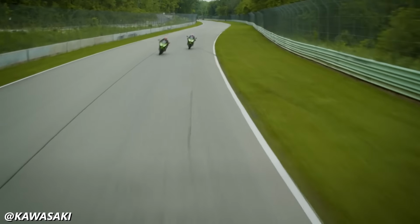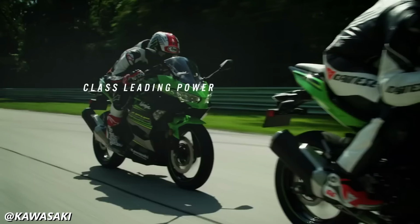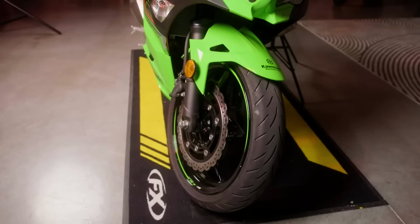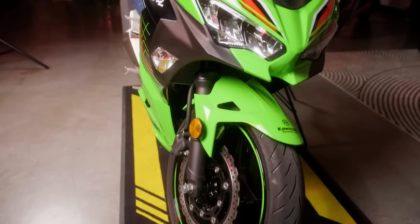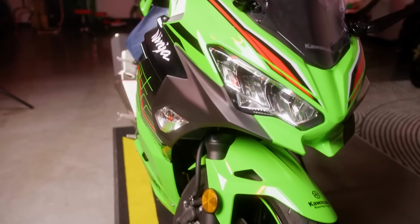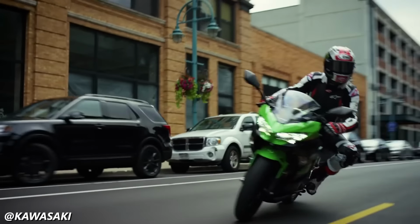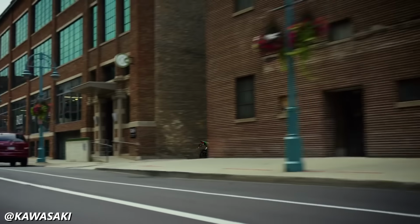The larger displacement provides more torque as well, the Ninja making 28 foot-pounds, outperforming every 300 class bike in the category. The Ninja 400, as I said, in many ways became the new gold standard for entry-level sport bikes, offering approachable power and stature with enough juice on tap to keep a rider entertained as they continue to grow and develop their skills, and it's really good on track, bone stock.